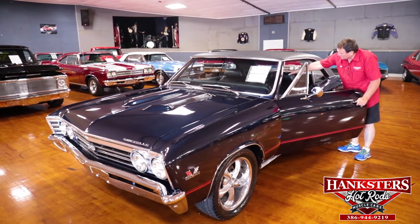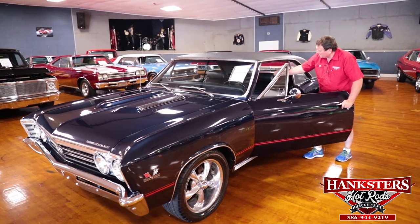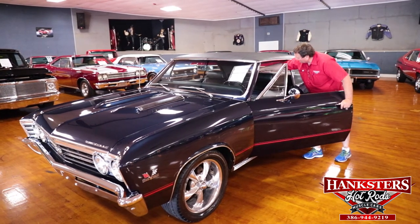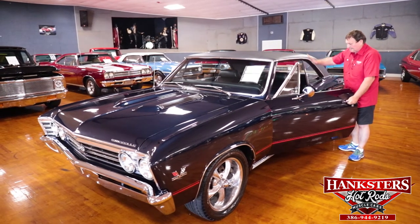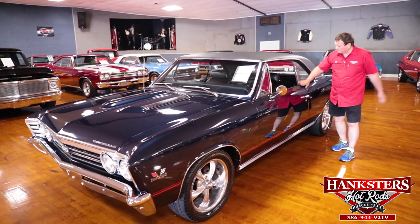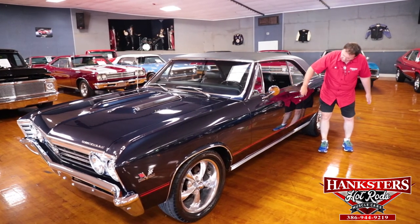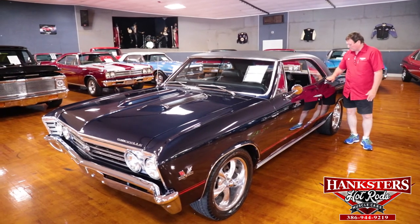Headrests are correct for the year, and they're not redone ones. They're the actual black ones that are still not covered with vinyl with stitching. They're the actual molded headrest that came with the car. It does have seat belts in it also. You can see everything fits as it should. The door goes onto the quarter. This car is a really, really nice car.